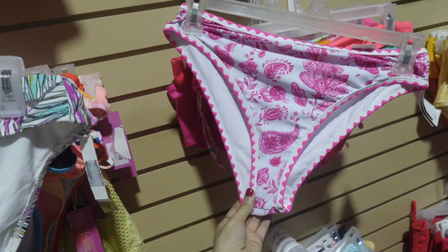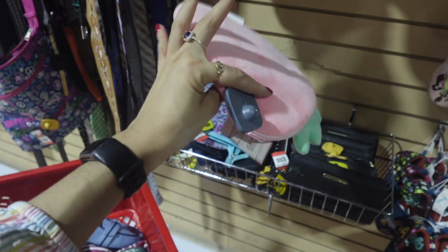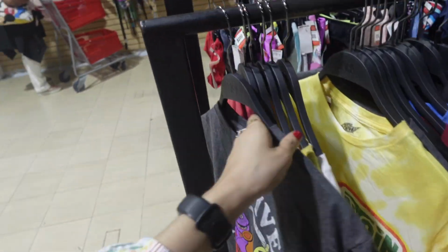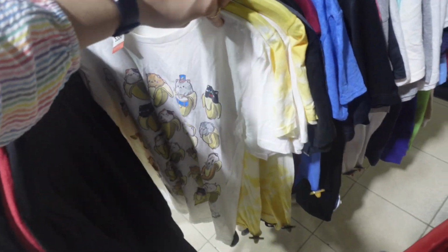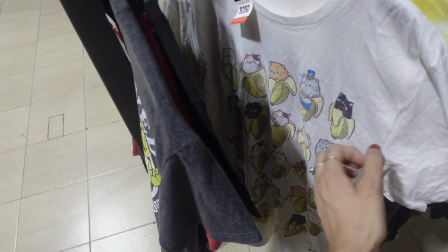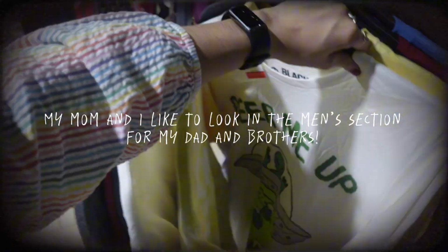Look at these bikini bottoms, how cute. Look at this little strawberry makeup storage bag. I was just walking past the men's section and I saw this t-shirt, which this graphic is so cute. That is so cute with all of these cats. I've been seeing tons of cat graphics, even though I don't like cats myself. They do look pretty cute.